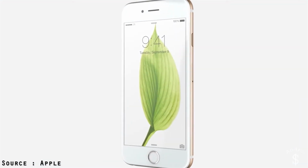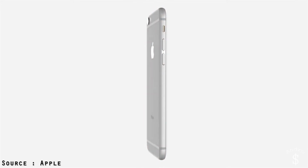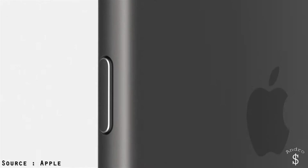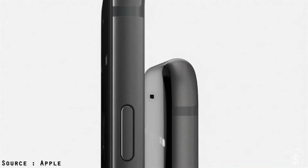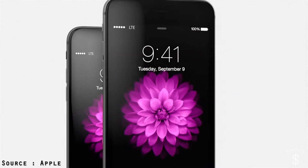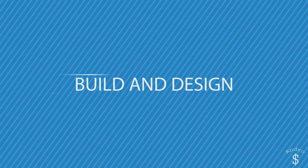The iPhone 6 has a 4.7-inch display, and along with that, Apple has also unveiled a monstrous 5.5-inch model called the iPhone 6 Plus, which looks similar but has some improvements over the iPhone 6. In this review, I'm going to be focusing on the iPhone 6, but some things that I mention about the iPhone 6 will be relevant to the iPhone 6 Plus as well. Now that that's out of the way, let's begin with the build and design.